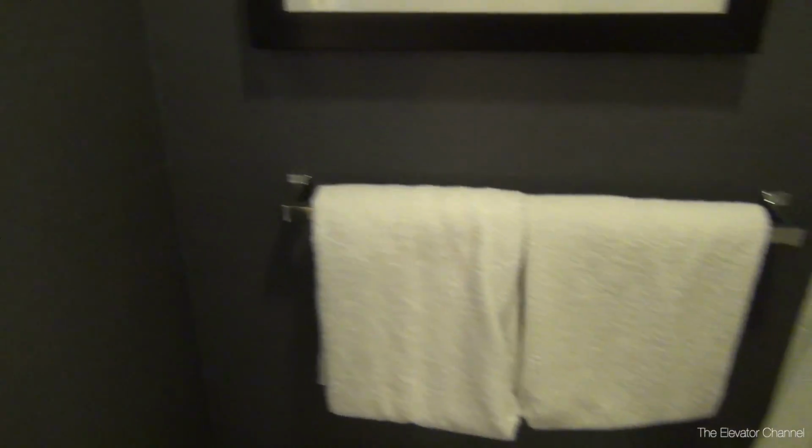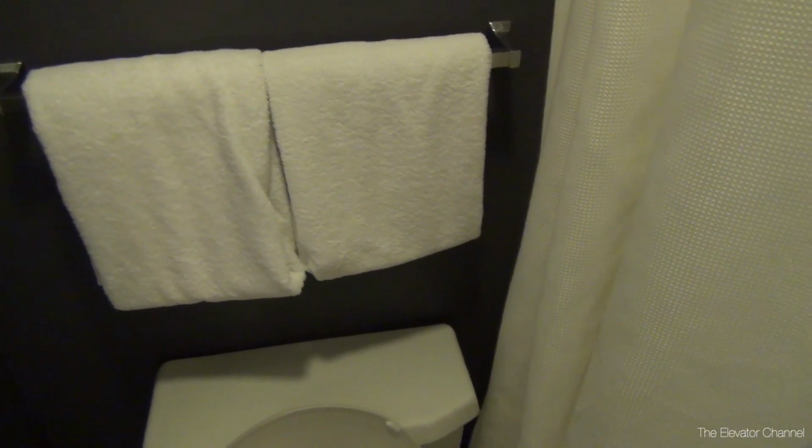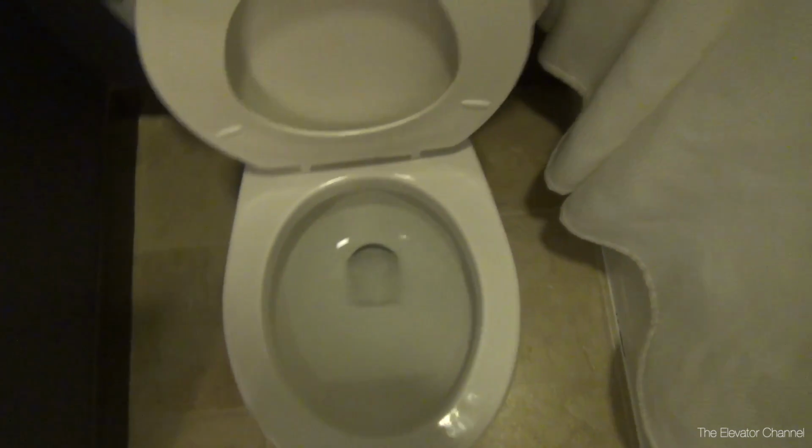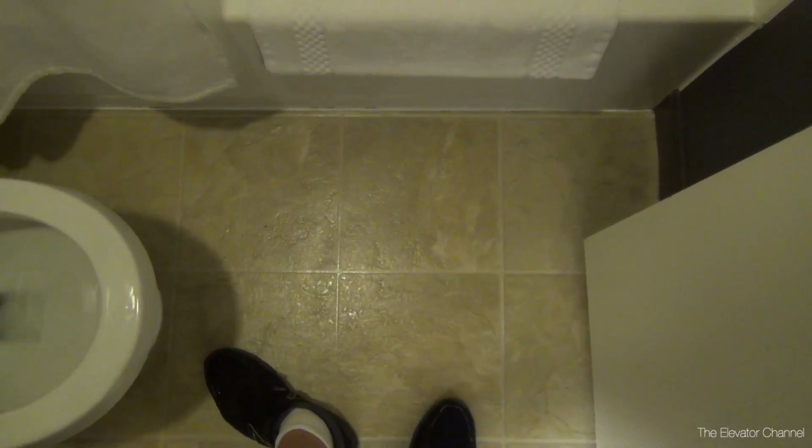So, a lot of odd little stains and things. I guess it's part of the problem when you use a dark wall covering like this. If you don't maintain it perfectly, it shows pretty quick. Looks like we got our original toilet here. Old American Standard. Probably old and reliable. Floor is nice.